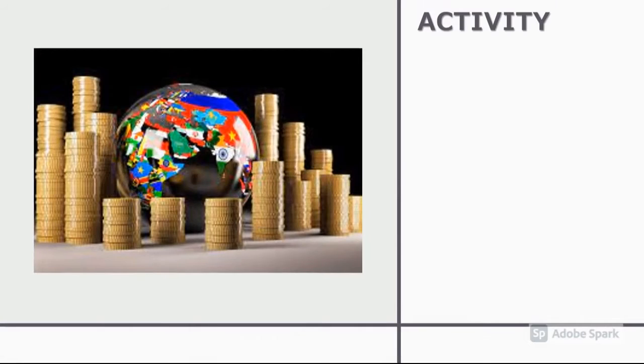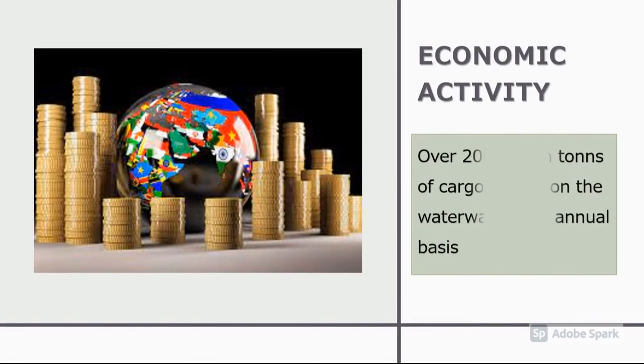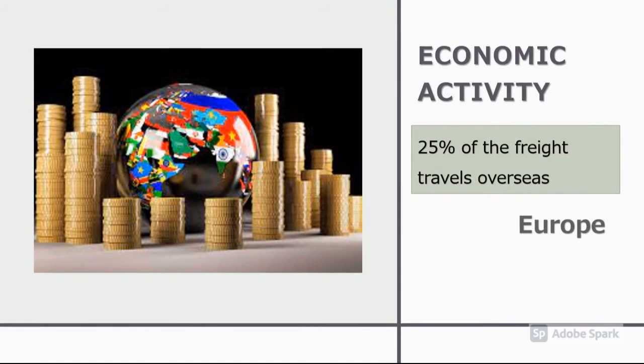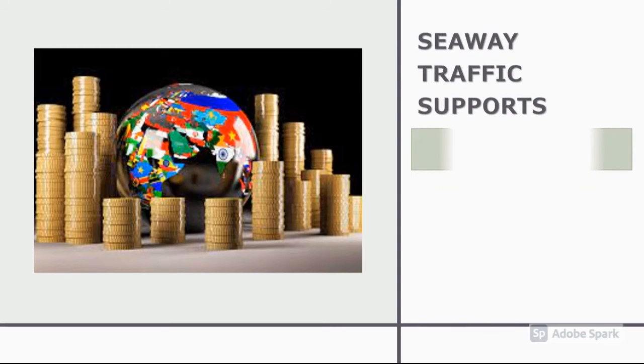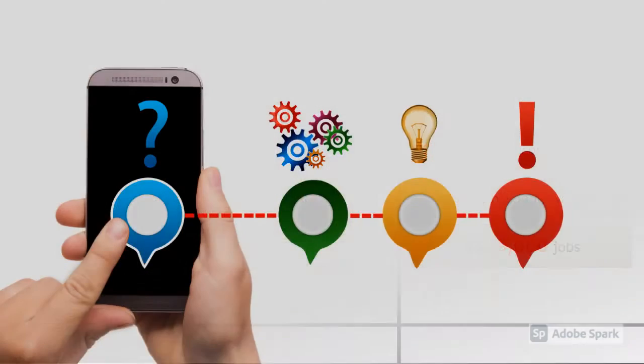Regarding the economic activity, over 200 million tons of cargo is moved on the Seaway System on an annual basis. 25% of the freight travels to and from overseas ports, especially in Europe, Africa, and the Middle East. The seaway traffic supports 59 billion in economic activity, 23 billion in wages, and 329,000 jobs.